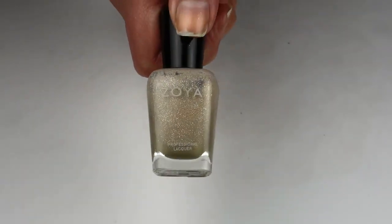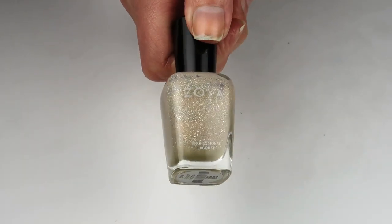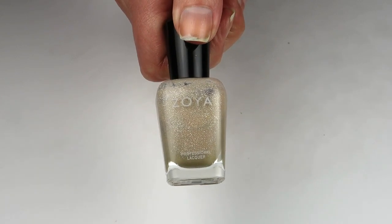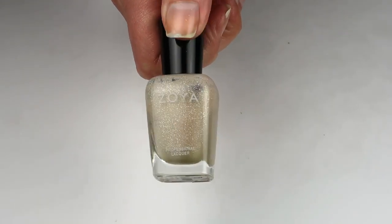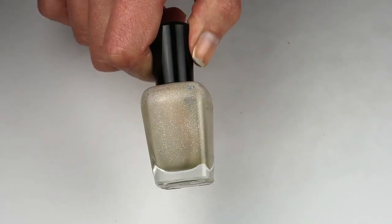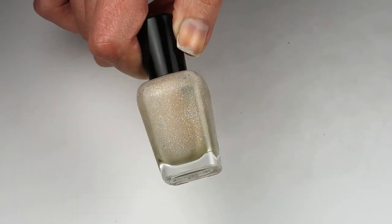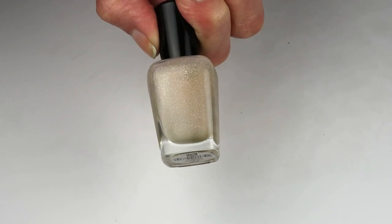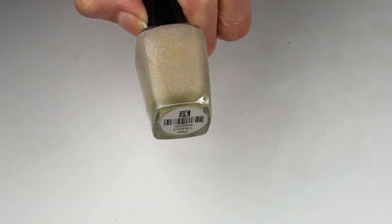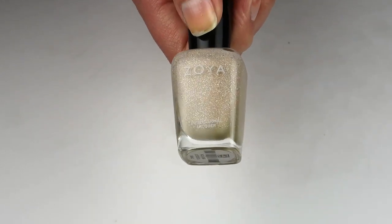So let's get started. The first polish I have to show you today is Zoya Brighton, and this came out in the 2018 Bridal Bliss collection. Zoya describes this as a soft nude with a diamond holographic. This one is not as brilliant of a holographic as some of the other scattered holographics in the Zoya line. It definitely requires very direct lighting to see it. And then it has sort of a sandy, soft base.